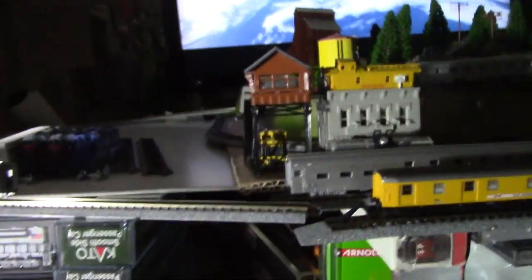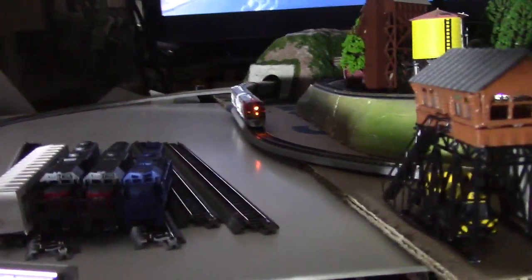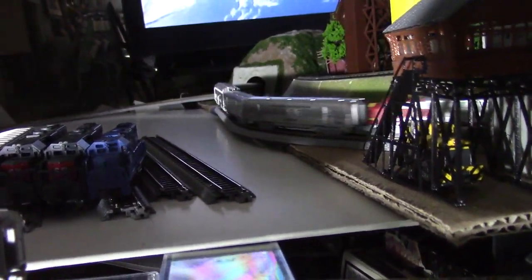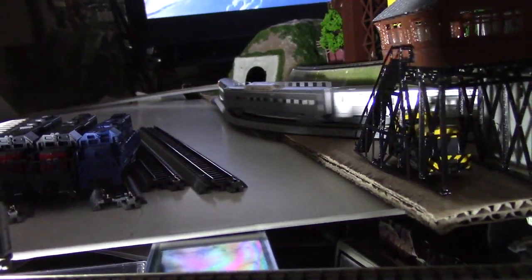Okay, so it's the next night. I'm expanding, like I told you I would. But I'm still running the same amount of cars on the Super Chief. Look at that sucker. I love that train. Love it. But I got a lot of cars.